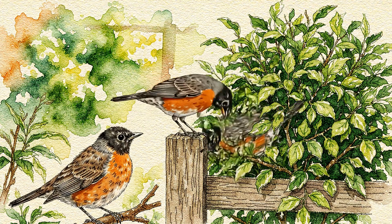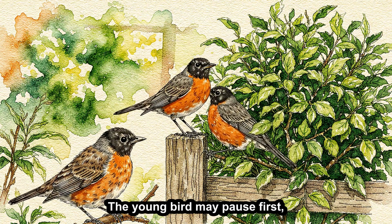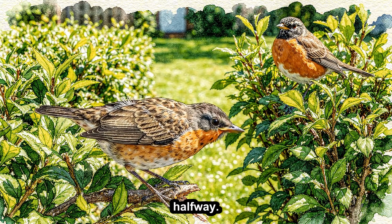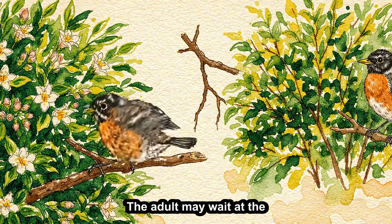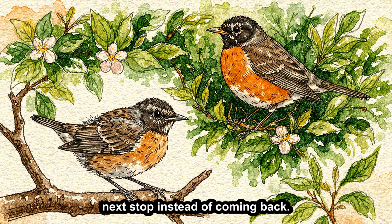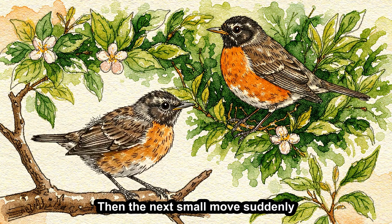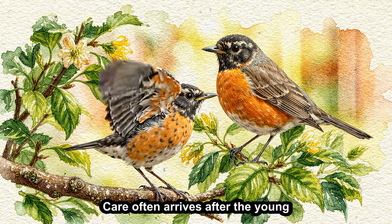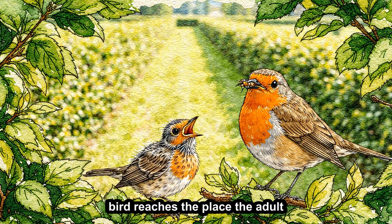The young bird may pause first, as if measuring the gap. The first answer may be only halfway. The adult may wait at the next stop instead of coming back. Then the next small move suddenly makes sense. Care often arrives after the young bird reaches the place the adult chose.